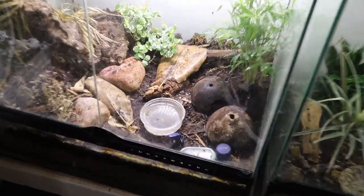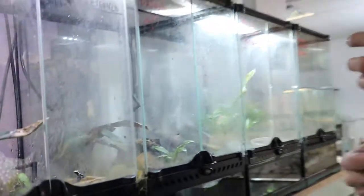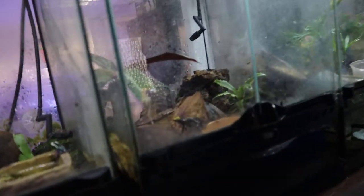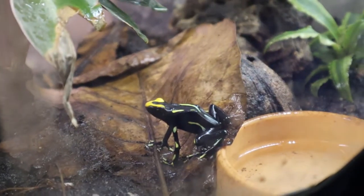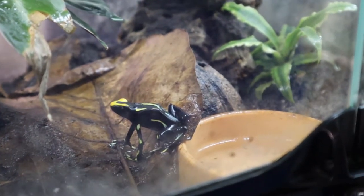If we look down here, you've got your common azureus, the blue ones. These are a really nice one, but if you come up here, my favorite ones are probably the alanus. There's that black and yellow. Obviously I used to keep the Dendrobates leucomelus, but this is the tinctorious. So it's that same colour scheme, but in a bigger dart frog, which is so nice.